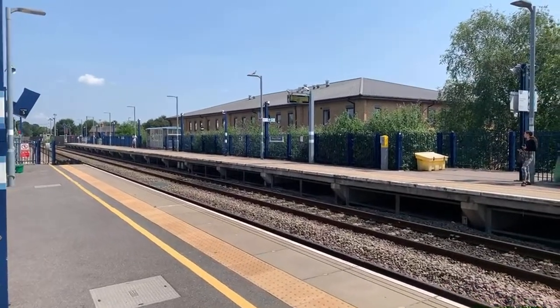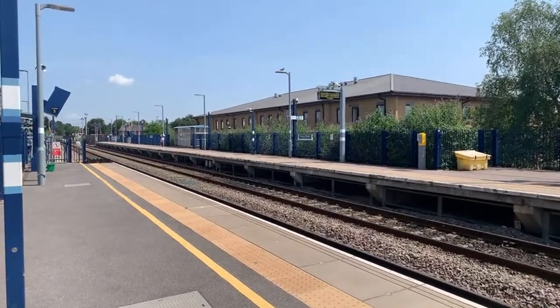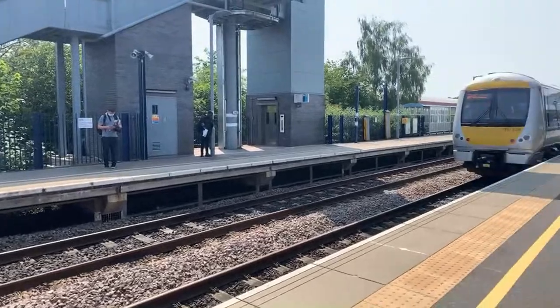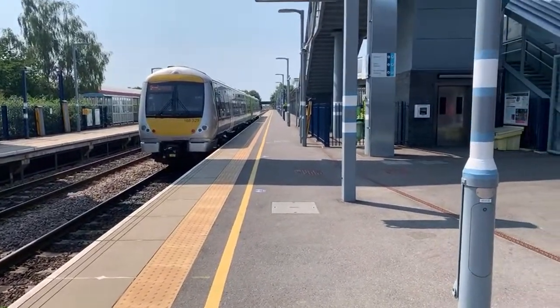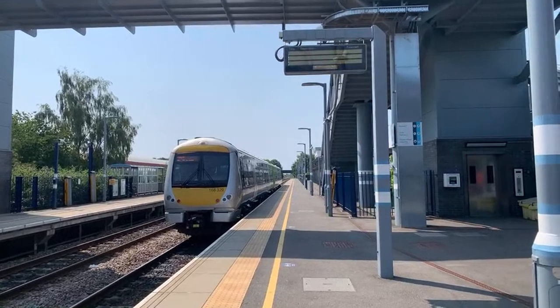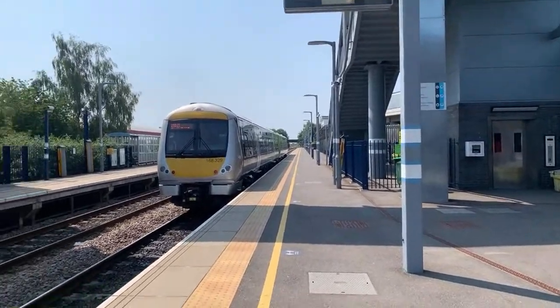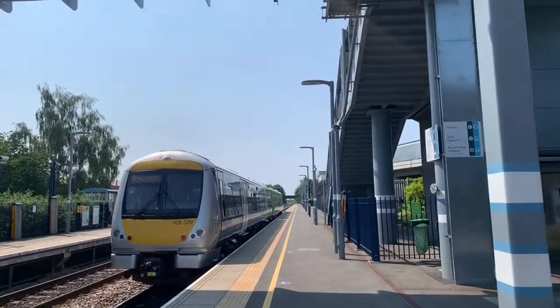So it's an Oxford train in 15 minutes towards Oxford, 2 minutes late at the minute, but not really much activity going on at the minute. It's due to leave in 8 minutes, so yeah. Let's take a little walk down the train again.